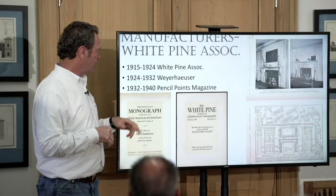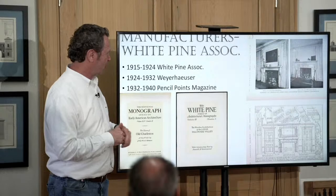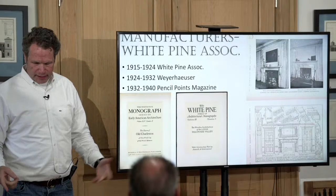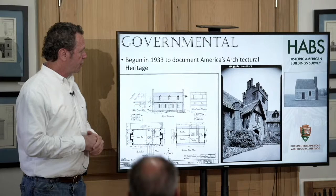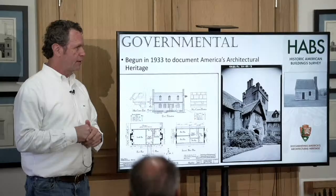But there is no better, well, this is a really good one. There's a bunch of good ones. But this White Pine series is a fascinating study of colonial architecture, again, put out by a manufacturer doing white pine. We've got to consider that the government was involved in this, with the HABS surveys and the HABS studies. HABS is Historic American Buildings Survey. They started in 1933. It was part of the Get America Back to Work effort after the Great Depression.